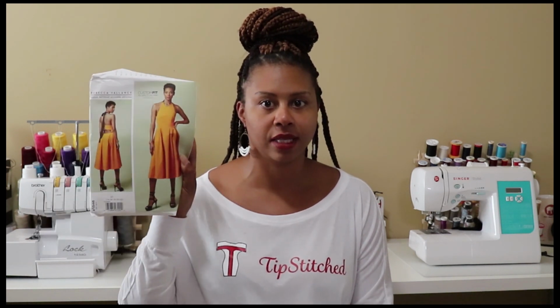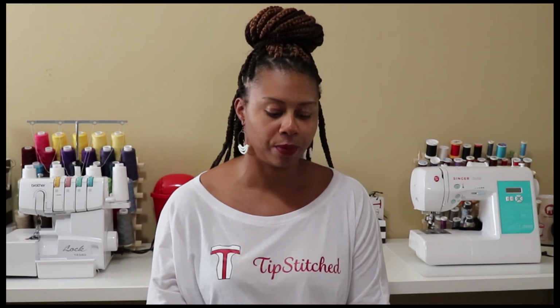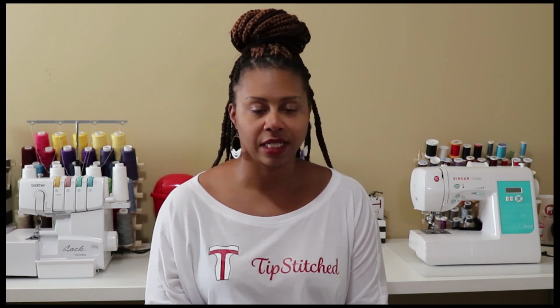Number three, what is your favorite or proudest make? I'd have to say this was hard for me to pick, so I picked two. My most current fave is this Vogue 1526 halter pattern by Rebecca Valance. As soon as this pattern came out in the summer 2017 Vogue patterns, I knew I had to have it and I knew I had to make it. I ordered some red designer linen from Fabric Mark Fabrics. And I just love this dress.